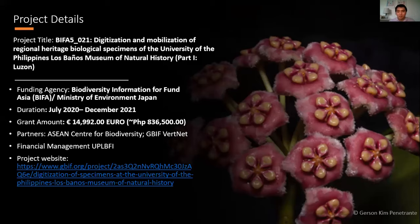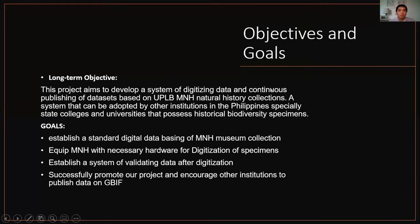Okay. So on the objectives and goals, the long-term objective of the project is an initiative to develop a system of digitizing, not only digitizing data, but continuously publishing data sets based on UPLB MNH. So we won't just digitize our data, but we also want to share what we have through GBIF. And this system can be adopted by other institutions in the Philippines. So we will try to be a model for Philippine institutions in publishing data from natural history collections.